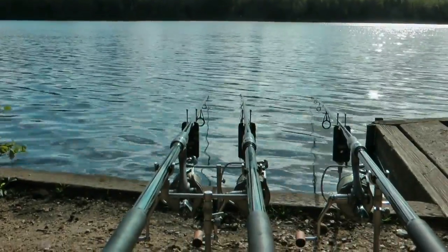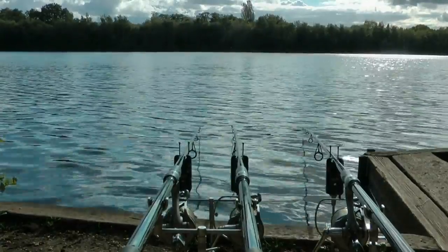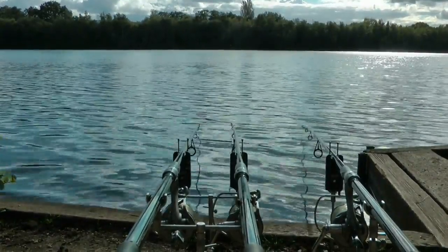We draw for the swims. It's a watercraft draw. Fortunately, I came out third, got my first choice swim. So I'm in the first pipes. As we walked around, I saw a small common head and shoulder just to my left, 40 yards out. It was the only fish that I saw as we walked around. Since then, while getting the rods ready, I've seen probably 5 or 6 more fish in my general area.